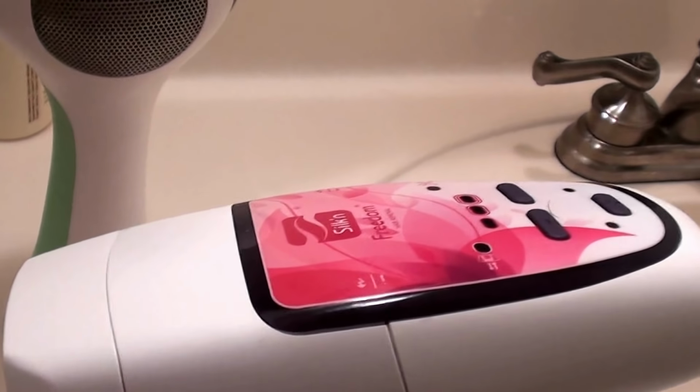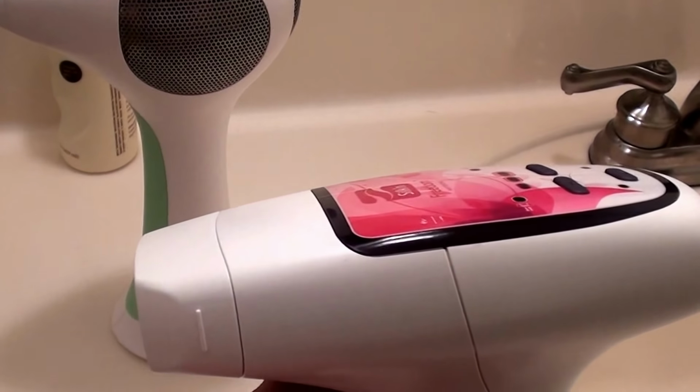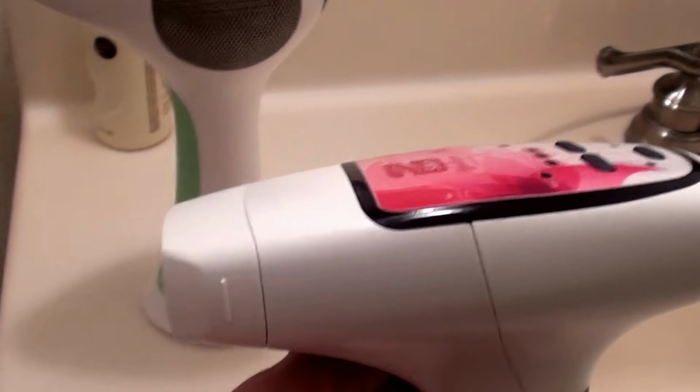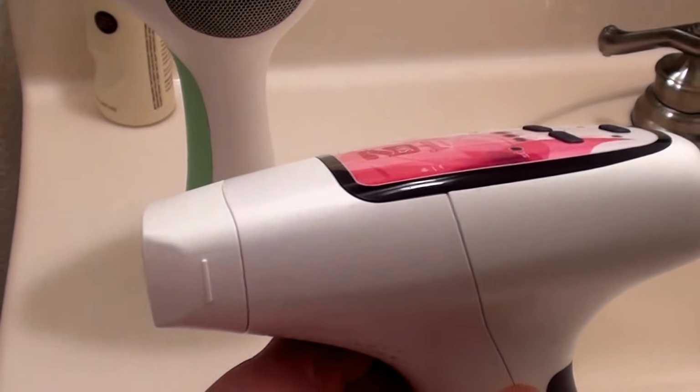I'm going to do a quick demonstration just to show you a flash comparison. I'm going to do it here on my lower arm area, wrist area, just to give you a quick view so you can see.